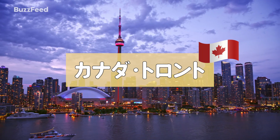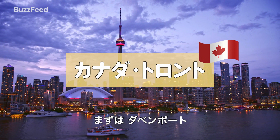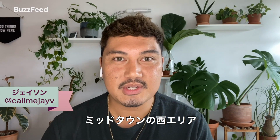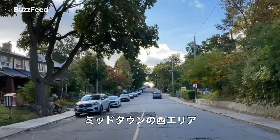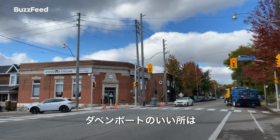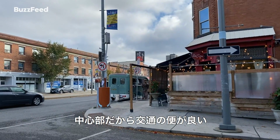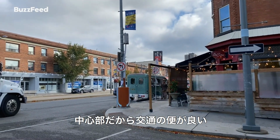Toronto, Canada. First up, Davenport. My name is Jason and I live in the Davenport area, which is considered the Midtown West area of Toronto. Why I love living in Davenport is it feels like a small community within Toronto. We are centrally located, so it gives me access to getting in and out of the city really quickly.